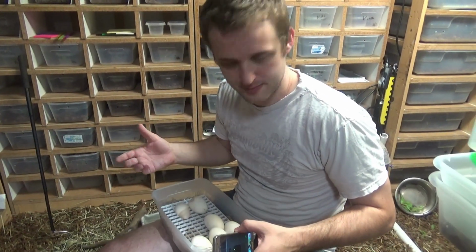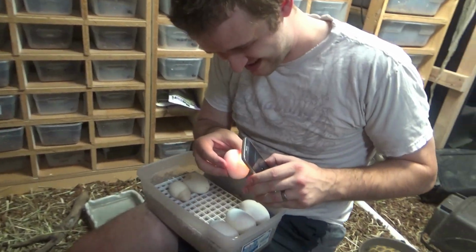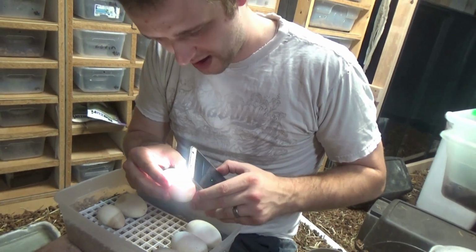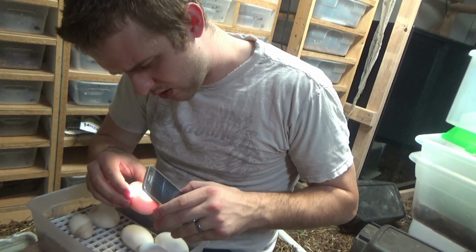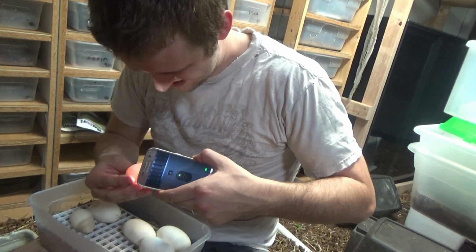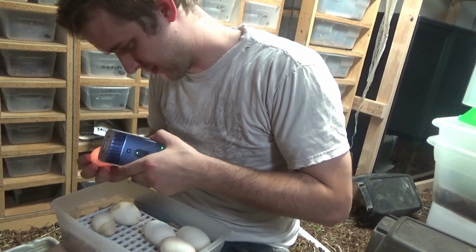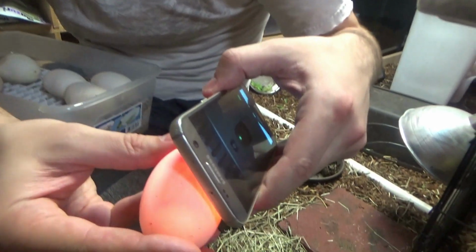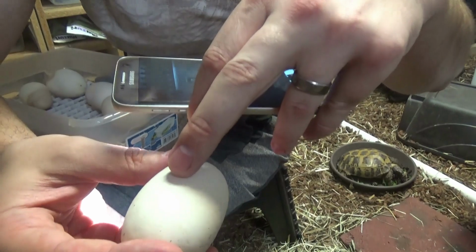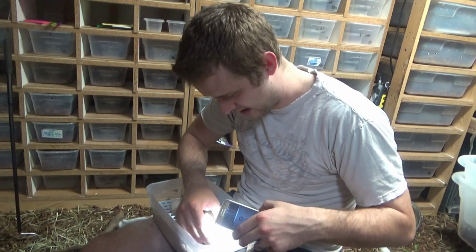So I'm candling here. Good news and bad news. These 4 are perfect. Embryo right on top. Great network of veins. So I'll get these in. There we go. Now I can see it. Oh yeah. The camera never really picks up very well, especially if we don't turn the lights off. But there's an embryo right on top there. Same with these guys.